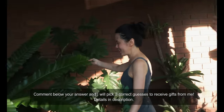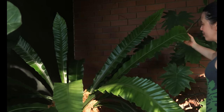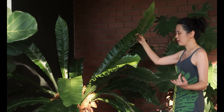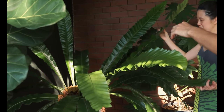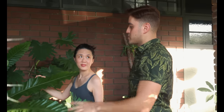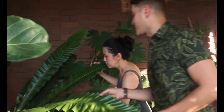Giant bird nest. Yeah, this is one of my favorite plants since I was a kid. My parents used to grow these in the garden. They're actually just up the road over there. So when I moved here, I took a few from the garden, but also some baby ones. But they've really kind of done their thing in the past year.